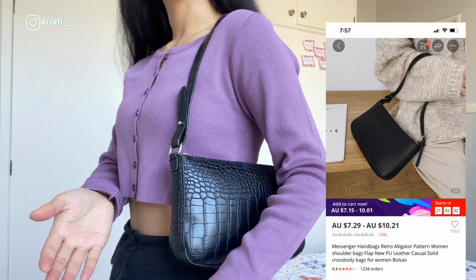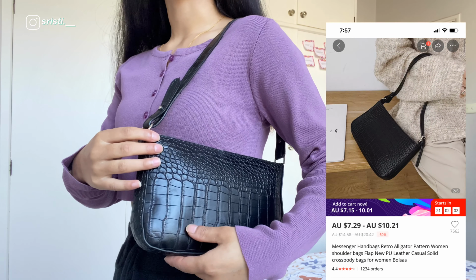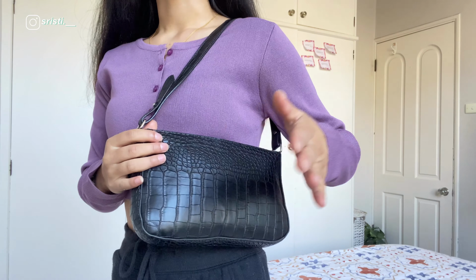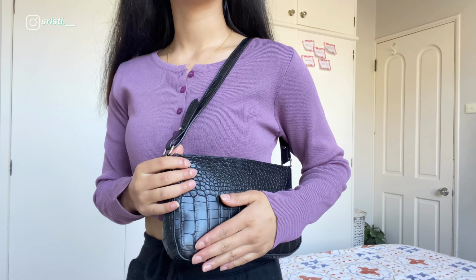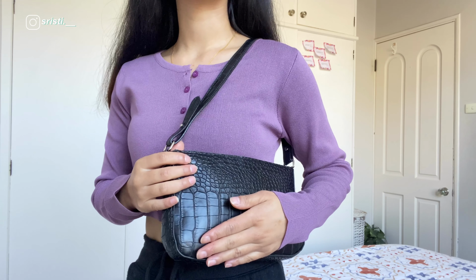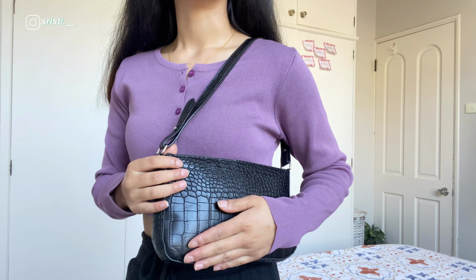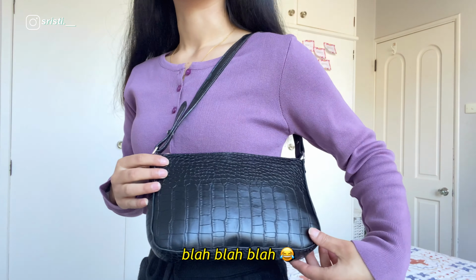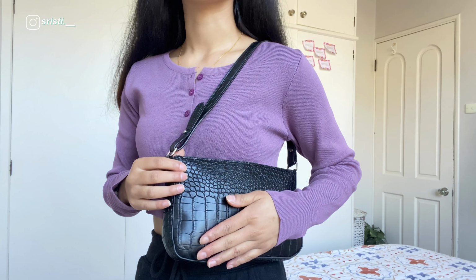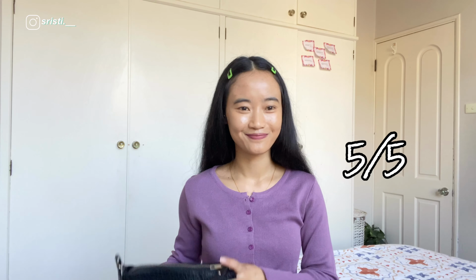The size is so perfect and it is so good for daily use as well. You can put your phone, your wallet, your keys, lipstick, lip balm. The size is really perfect. 5 out of 5 stars for this bag too.